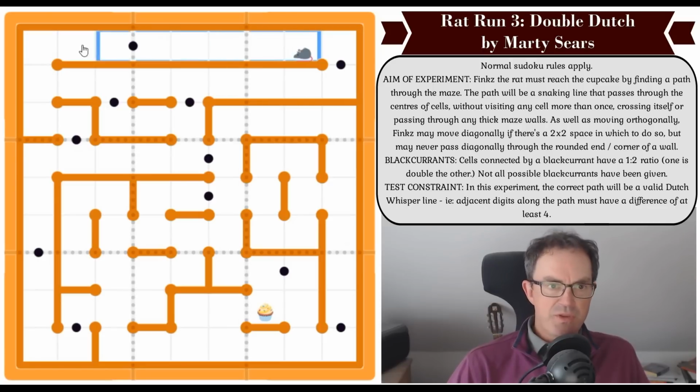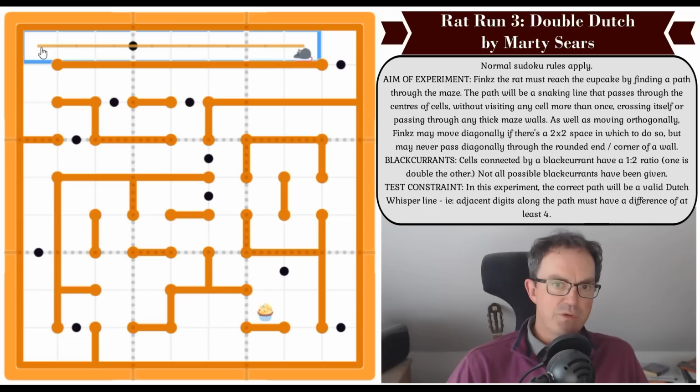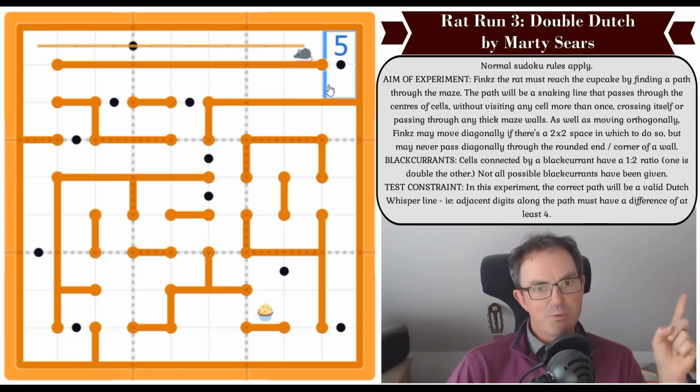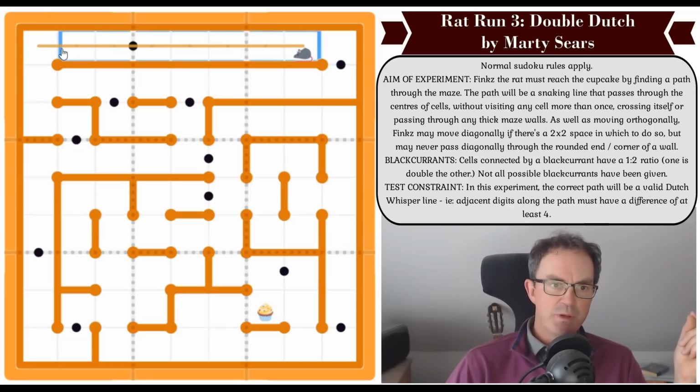So if Finkz does go this way, let's go back to drawing the line. So let's say Finkz does go this way. You can see that actually Finkz will have to go through a 5 to do that. And the reason we can say that must be true is that in row 1, is it possible for this digit to be a 5? Well, it's not, because this is on a blackcurrant. And a blackcurrant operates like a black kropki dot. And we need a digit here that's either half of 5 or double 5. Well, 2.5 and 10 are not Sudoku digits. So in fact, the 5 would be on the path.